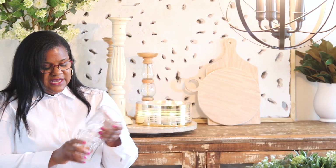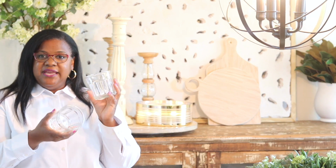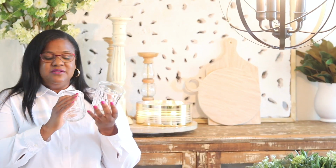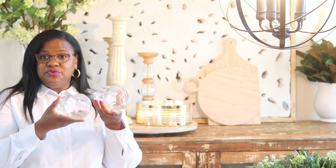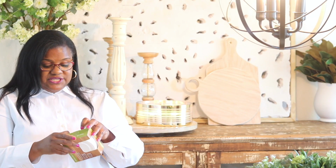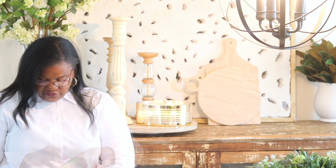Last but not least, they are definitely not least, these are really nice. I like these glasses. You can use them as glasses, serving like fruit, and maybe you could eat your oatmeal in here, especially if you're doing like an oatmeal and a blueberry mix or strawberry mix inside of it. And you can also food prep in these as well, because they have lids that you can purchase separately, and you can use the lids on top of them, preserving your food.